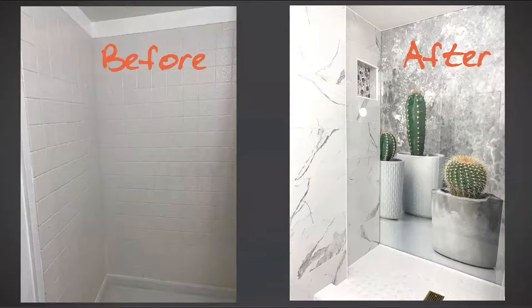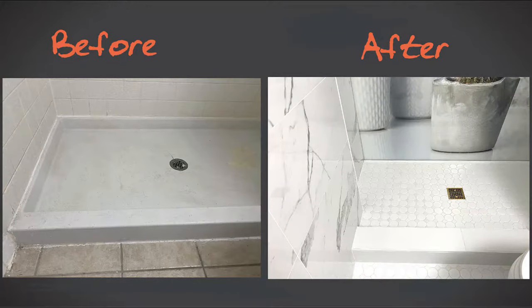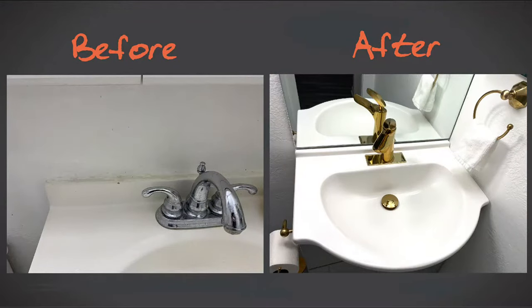Today, I wanted to share with you all my beginner tips, rookie mistakes, and things to watch out for that I learned along the way, and let you know that it's very doable and even better if you do it yourself because you love and care for your space.